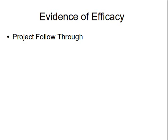It pitted different educational strategies against each other all over the US, and when all the smoke cleared, there was one clear winner, and that was direct instruction. A technique developed by Siegfried Engelmann. He's an interesting character, but we don't have time to go into that.